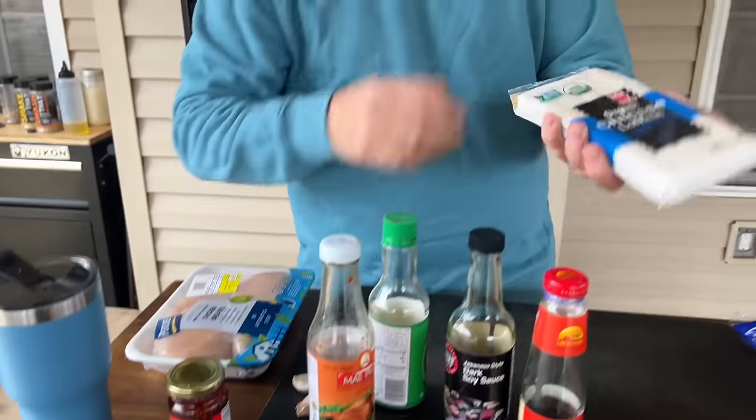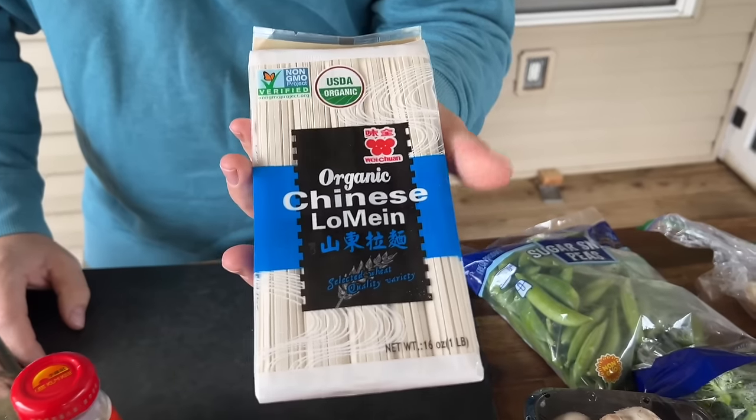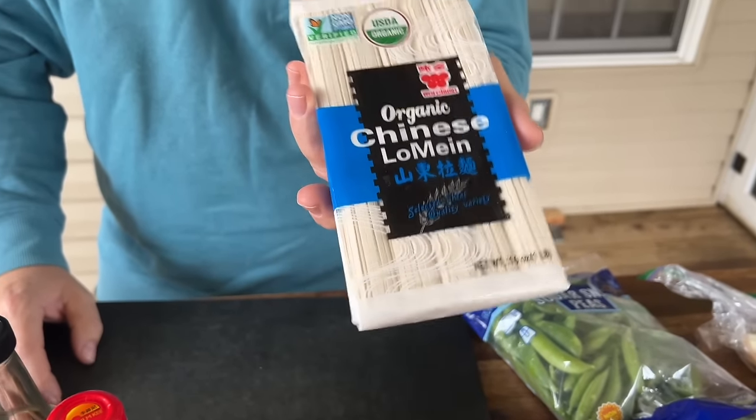So very little editing, to show you the full process, the whole cook. There is one thing I need to do off camera. We have some lo mein. I'm going to take some of these noodles. I just got some water and I've added some chicken bouillon because I feel like that extra pop of flavor will go good together.